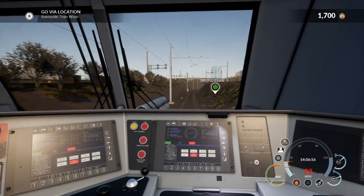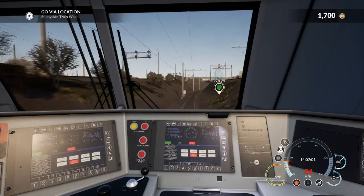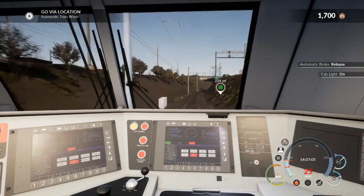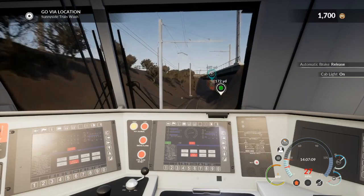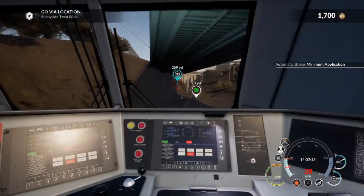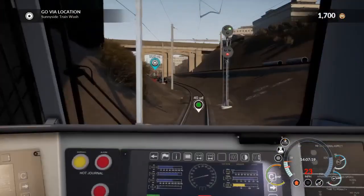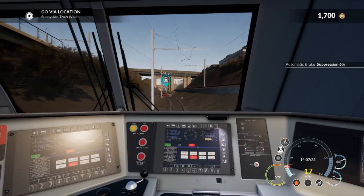Alright. So we get down here to the train wash system. I really want to be going 10 over. Cabin lights. That's weird, I can't get them off. Alright. Minimum application. And there it is, the whopping 3 miles an hour coming up. Make sure we're doing 15 by the time we hit this signal. Close enough.